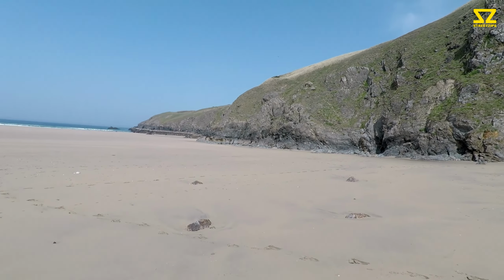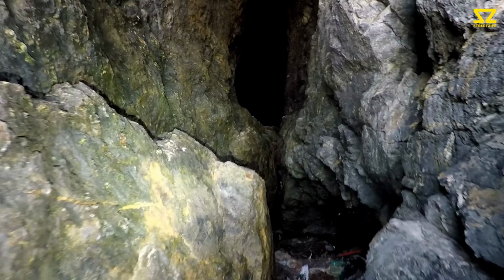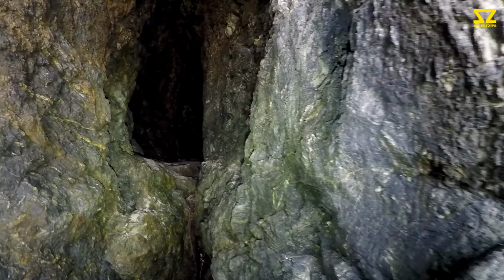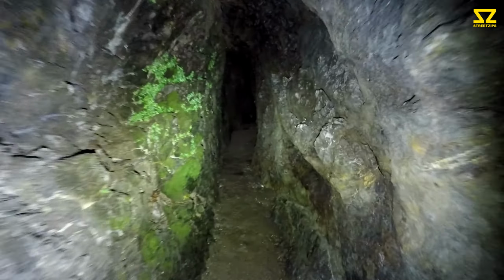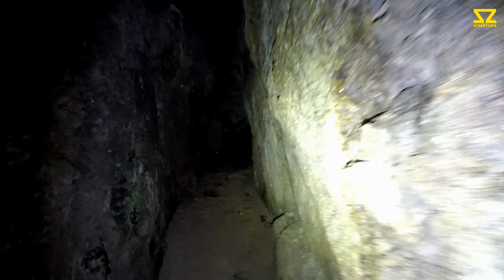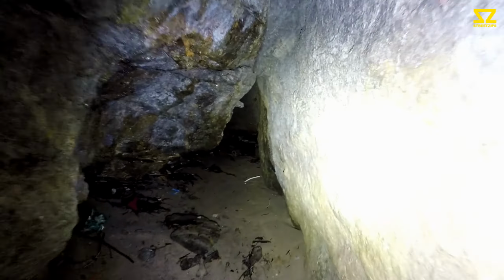I'm going to carry on down the beach now. Tide turns in about a quarter of an hour, so no sooner do I turn off the camera than I spot an adit. This is a tight fit. I'm going to have to dump my rucksack to go any further, but looks like it goes on a little way, this one. Alright, we're up. We're up, boys. Let's mosey on down. See where this goes. Probably not very far, but you gotta investigate these things.